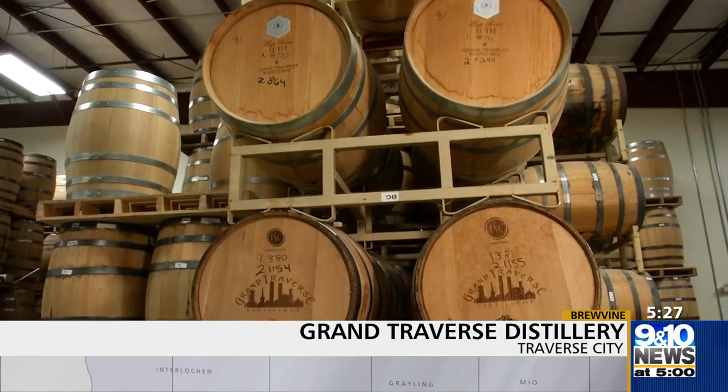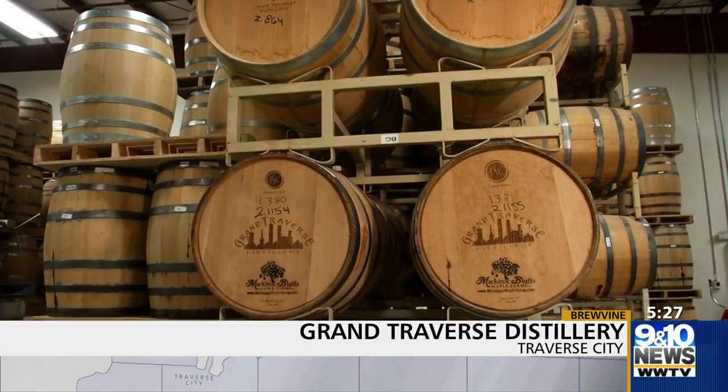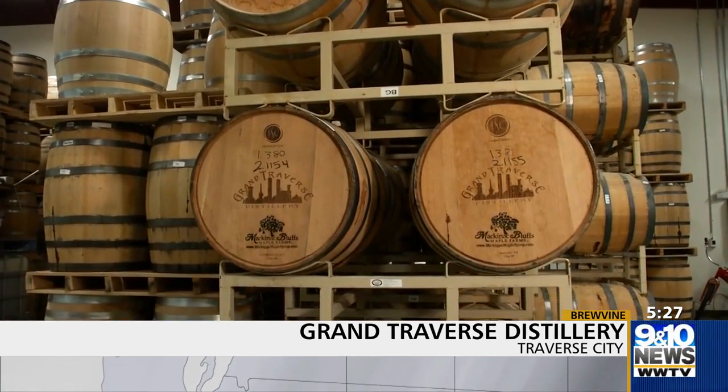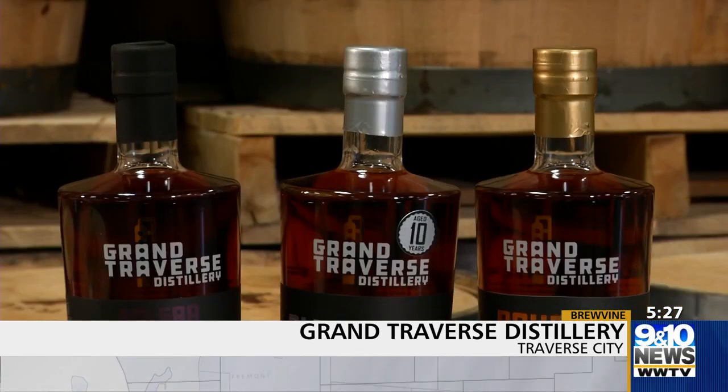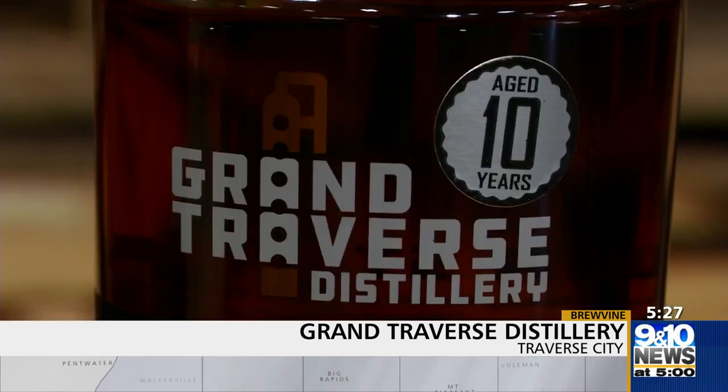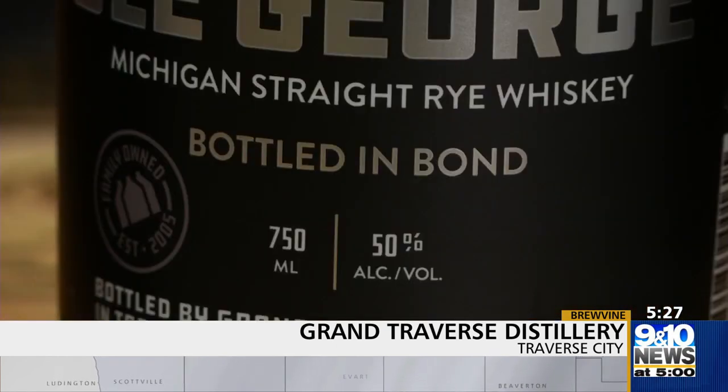While Solera whiskey bounces from barrel to barrel to get its unique flavor, they have others that depend more on time to give them their flavor, like the newly released, very clean, very mellow Old George that they've been holding on to for 10 years. What makes us extremely unique is that we have a 10-year-old rye whiskey, bottle and bond.